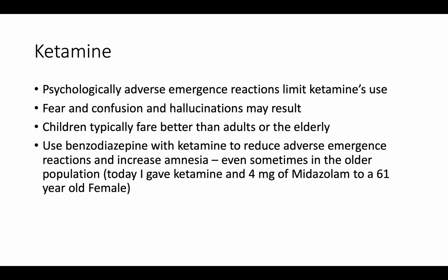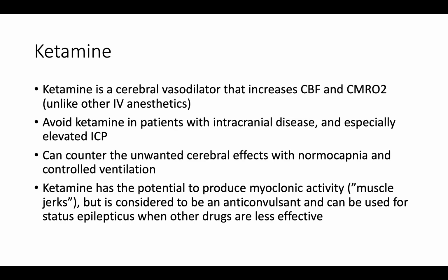Ketamine is a cerebral vasodilator that increases cerebral blood flow and the cerebral metabolic rate of oxygen consumption, unlike some other IV anesthetics. Avoid ketamine in patients with intracranial disease and especially elevated intracranial pressures. You can counter the unwanted cerebral effects of ketamine with normal capnia and controlled ventilation.